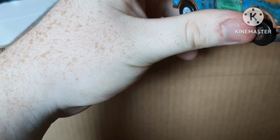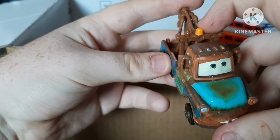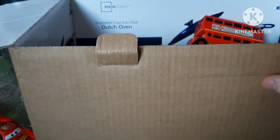Okay, let's grab. Oh. Okay. It's a Hoodmator from the end of the movie. It's a lenticular. I think he was only released in lenticular. There's his tow hook. Nice. What else?